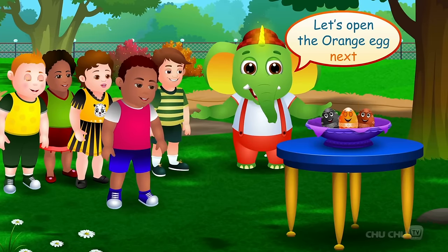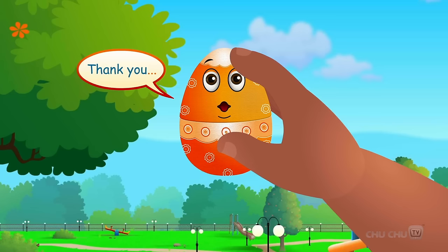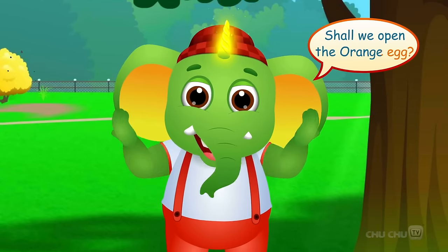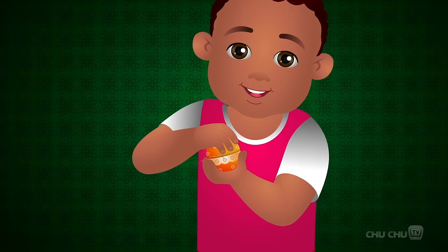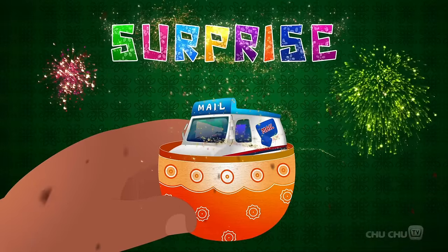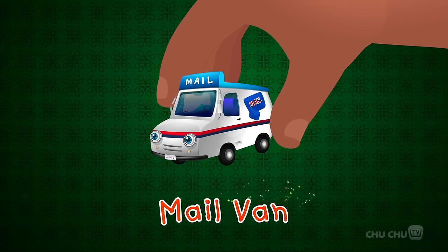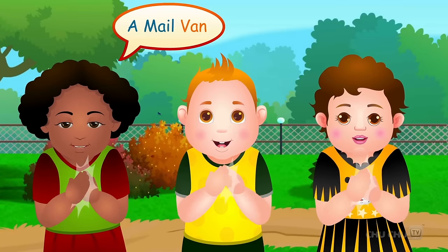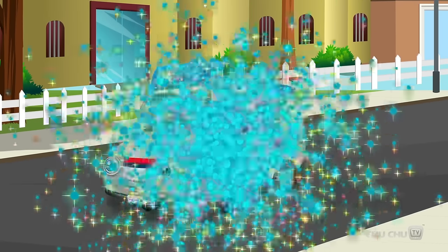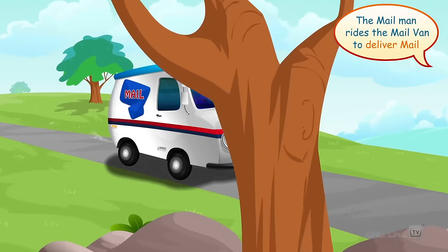Let's open the orange egg next! Pick me! Thank you! Shall we open the orange egg? Open! Surprise! It is a mail van! Yay! A mail van! The mailman rides the mail van to deliver mail.